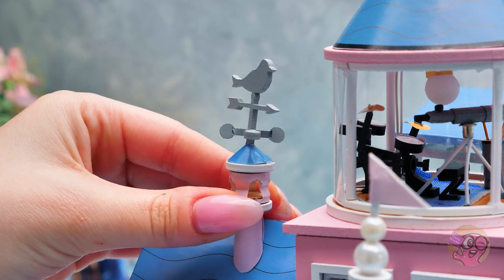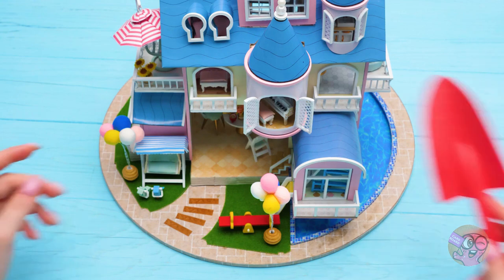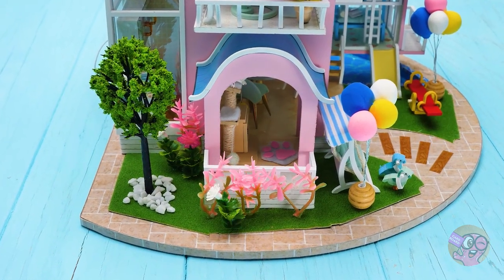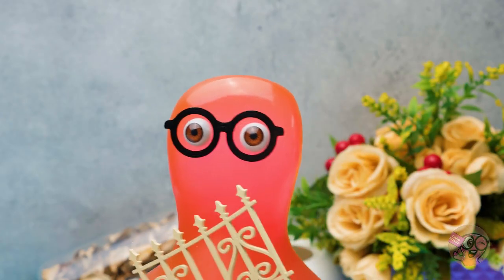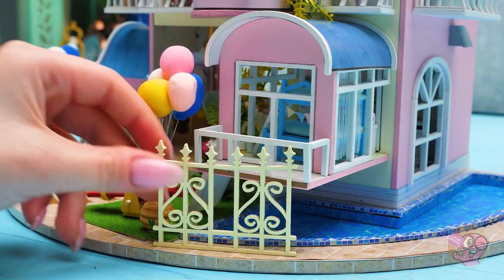So let's make an amazing garden! I need to say that, so I've prepared! What are we waiting for? Let's get started! We'll finish the fence and give everybody a tour.